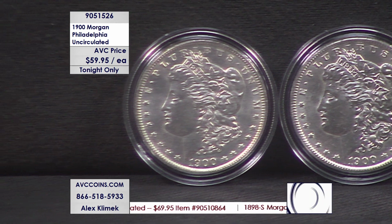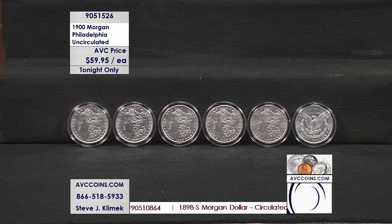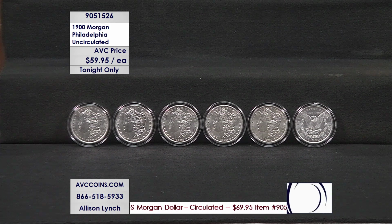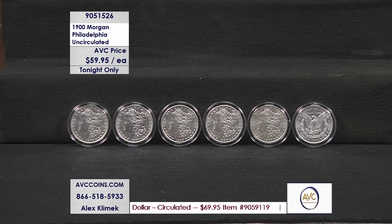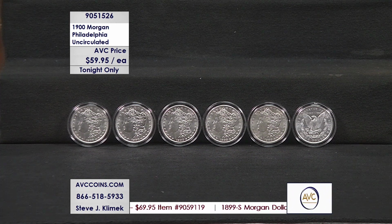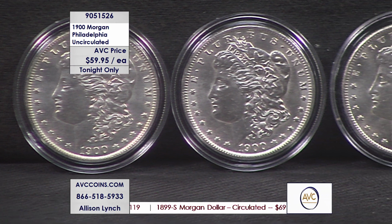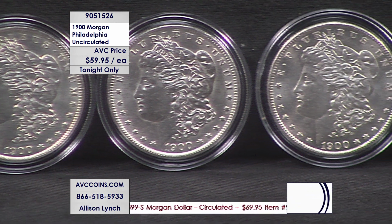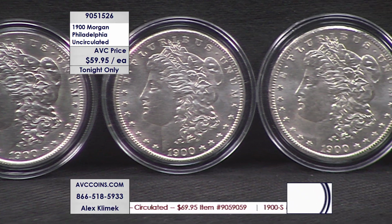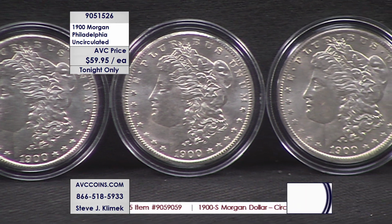Being at the right place at the right time isn't luck. And this one pays off, right? So let's talk about our competition, shall we? They have circulated coins from 1900 in VF condition for $109. We are $50 less, and ours are Unc, as you can see on your screen. They have the same exact coin you're seeing right now on your screen at $165. We are $100 less.